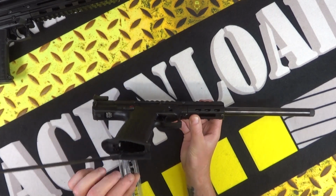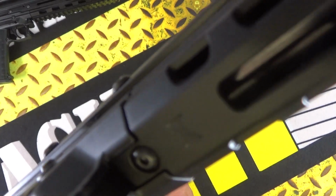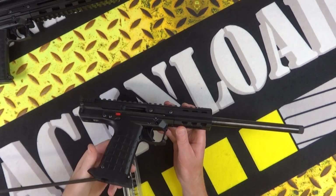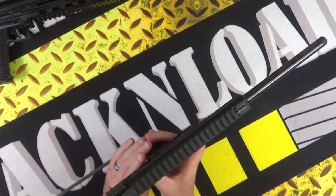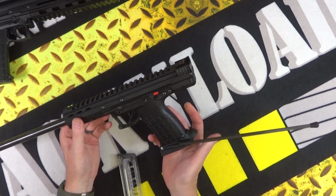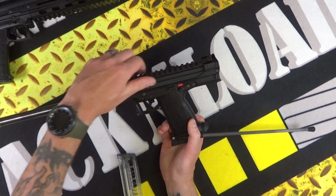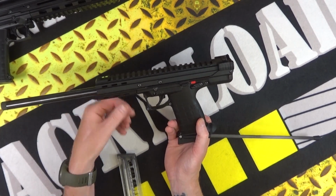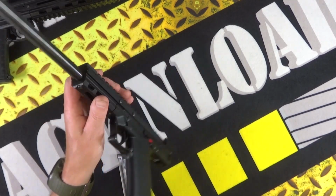There is an M-lock slot at the bottom, and that is a true M-lock as well because it's got the logo there. So you've got an M-lock slot to throw on a piece of rail on the bottom. But what a cool looking pistol. Let me show you the other side. Isn't that cool? All the lower is polymer, real tough polymer, and then all this bit obviously is metal, the upper, and that bit is, oh, that's polymer as well there. But look at the size of the barrel.